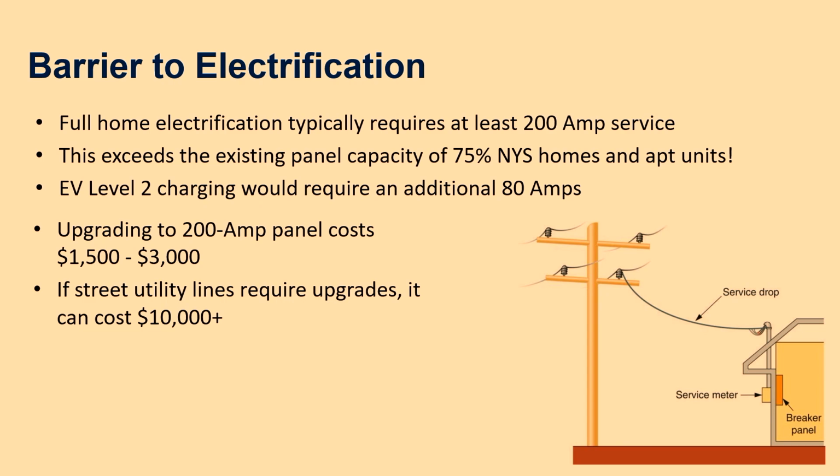So one of the barriers that we run into in New York is most of these homes are going to need a 200 amp service panel. 75% of existing panel capacity in homes is not adequate for the current technologies we have available for these homes.